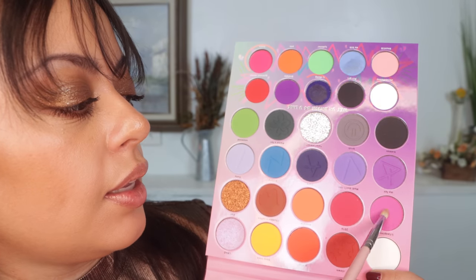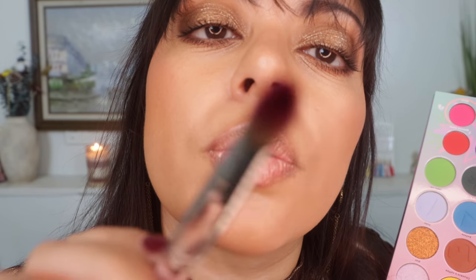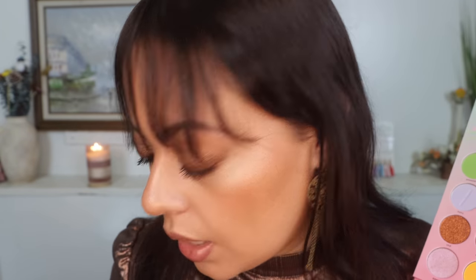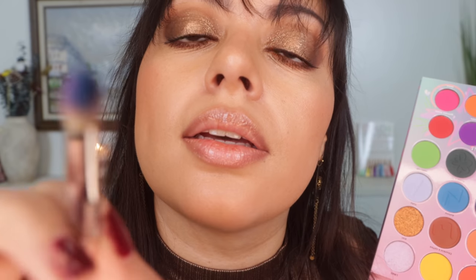Okay. Now for your lower lash line, I'm going back in to this fuchsia shade, and I'm just placing this all throughout your lower lash line. And again, lower lash line there. Okay, and taking some of that blue. And this is just gonna go on the outer end of your lower lash line, just like so. Beautiful.